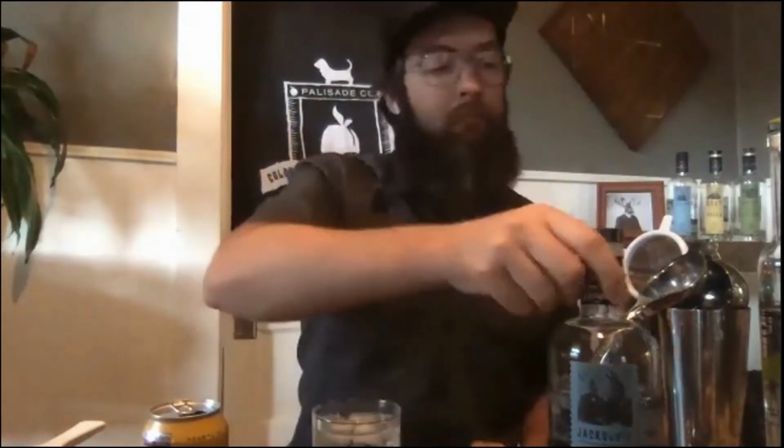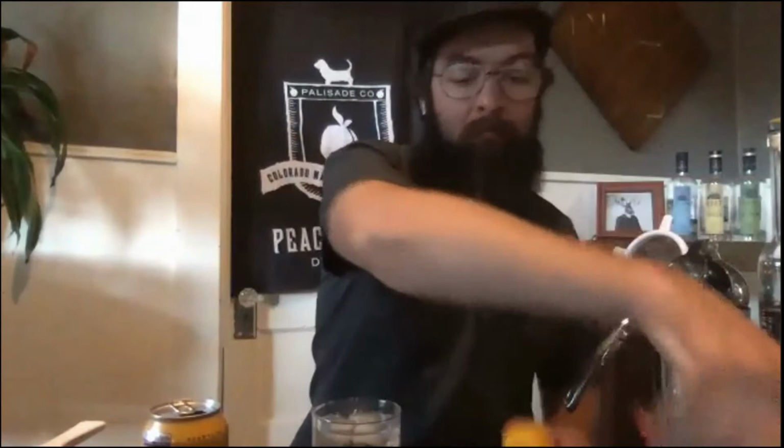Typically, gin cocktails, gin and tonics, gin and sodas and whatnot go very well with a lime, but the Pear gin works incredibly with a lemon. So we can do two things with this. We can cut it up, squeeze a little bit in there, or we can do what I like to do, or we can do both.